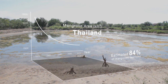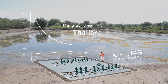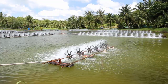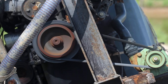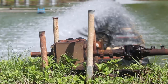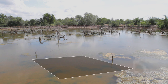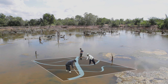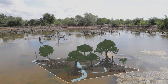The number one cause of destruction in Thailand, like other countries in Southeast Asia, has been shrimp aquaculture, which boomed from the mid-80s to the late 90s. At least half of the mangrove forest in Thailand has been completely lost, and a lot of what's remaining is degraded. Many shrimp farms are abandoned after just a few years. There are now successful, sustainable methods to restore abandoned ponds back into mangrove forests.